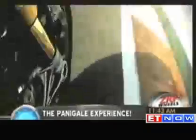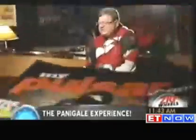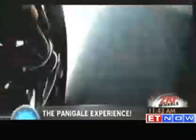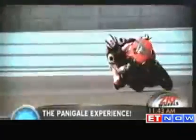Well, that is a lot of techno wizardry. But does one need to be a wizard to ride it? Oh yes, this is the billion-dollar question. It is completely race-oriented. It masquerades as a street bike, but it is completely race-oriented. There is no two ways about it. You need to have a feel for riding the bike like that.